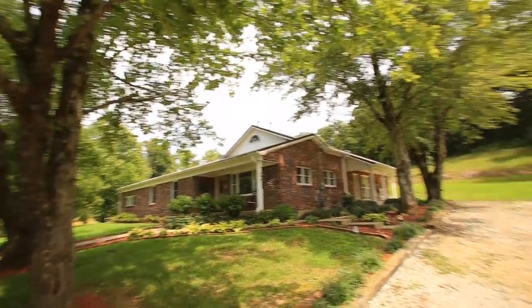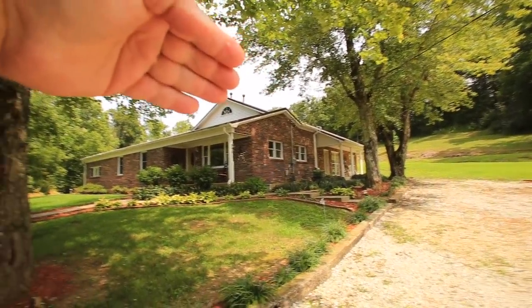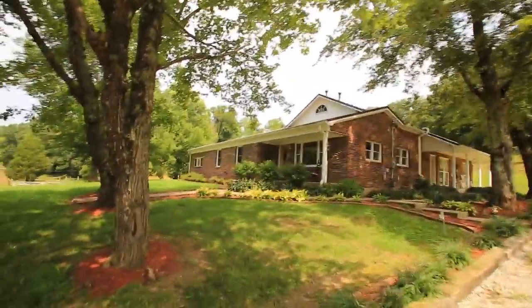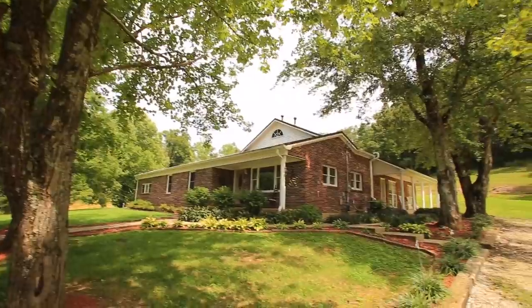We got metal roof. So this is the original house here, and then they put an addition on. So you got like 1,765 square feet or something like that, and then 1,000 square foot on the back. You don't wanna hear me jibber jabbering. You wanna go inside the house and you wanna see the property. So that's what we're gonna do.